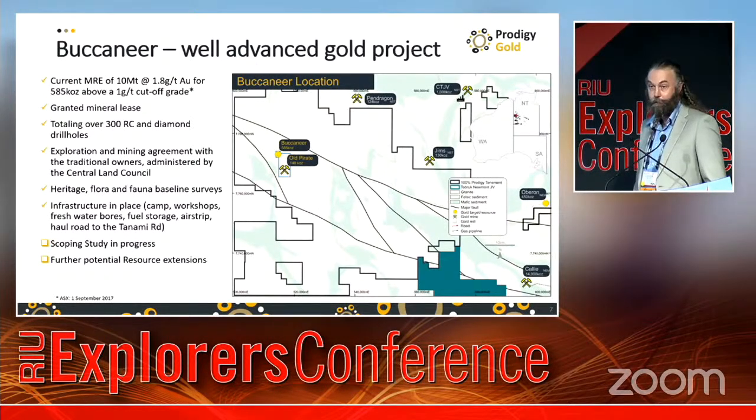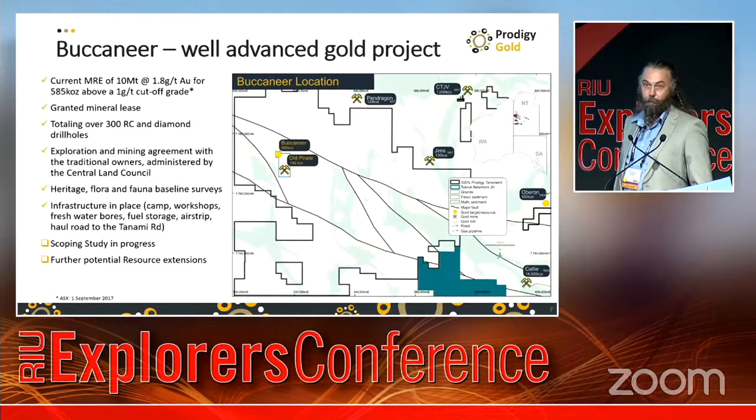as down to Alice Springs, and along the track from the Callie Gold Mine, where obviously a significant amount of investment has gone into the recent pipelines. So all those check marks are in place, and the scoping study is in progress. So we're going to throw some check marks into that this year and potentially look at the upside potential.